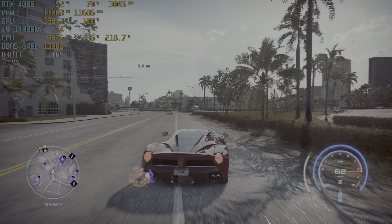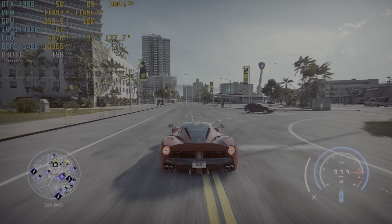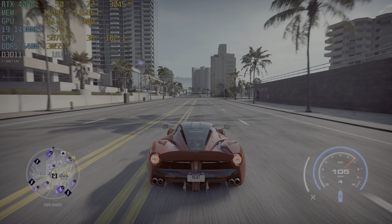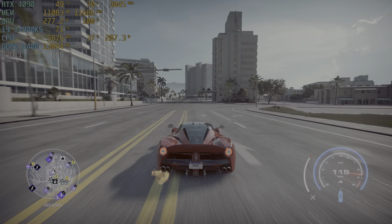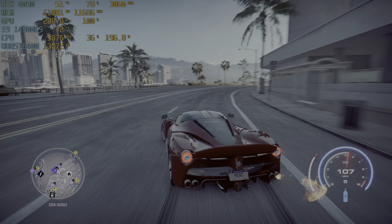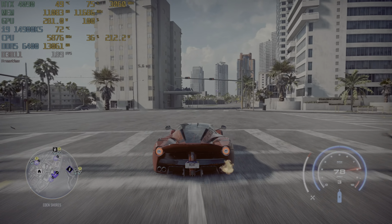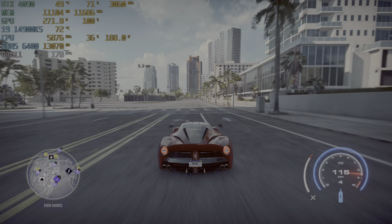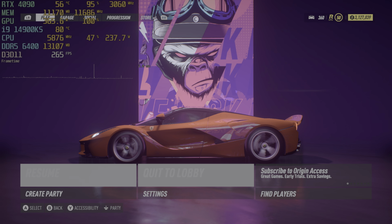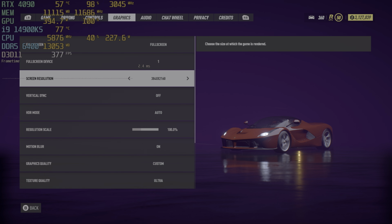And now we're at 1440p, it looks like my visual fidelity looks a lot lower, but obviously it's going to run a little bit better since it's a lower resolution. But I'm not really experiencing any weird frame timing graph issues, so I'm going to say it seems to be fine. Okay, so now let's go back to 4K and we'll do a race, and then we'll wrap up the video.